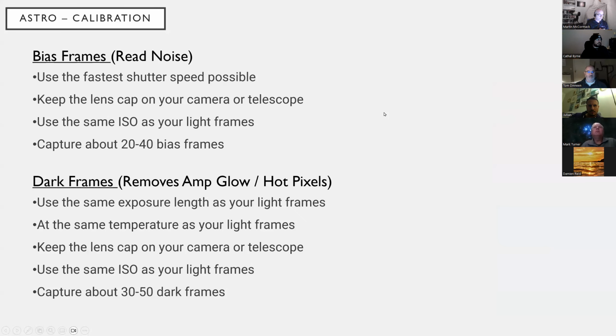Sorry. So bias frames, you may have heard of these. Whatever shutter speed you're using on your camera, you take that as fast as possible. You keep your lens cap on, and it's the same ISO as your light frames. So say your ISO is 1600, put the cap on, take the fastest shutter speed you can possibly do, and you would normally capture about 20 or 30 of those. Probably the more the better, but that's typically what you would take. These will all be added into your stacking software, which I'll demonstrate shortly, and it will create a master bias or master dark, for example.